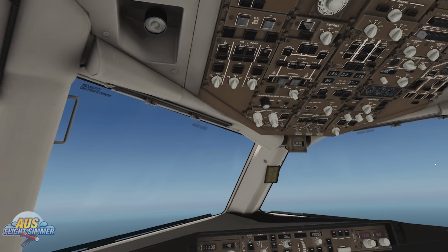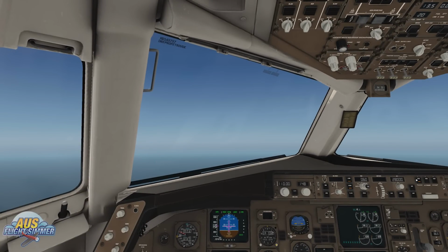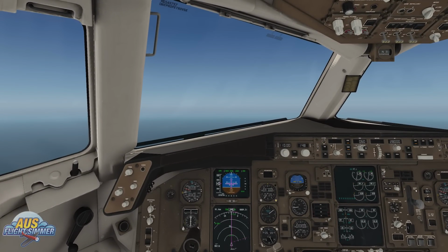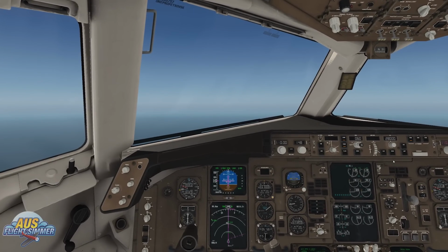So the seatbelt sign is off. You guys are free to move around the cabin. We'll be serving drinks shortly, so not really much is going to happen at the moment while we keep ascending up to our cruise altitude, firstly at 38,000 feet. So I'll come back to you once we're a little bit closer to our cruise altitude.